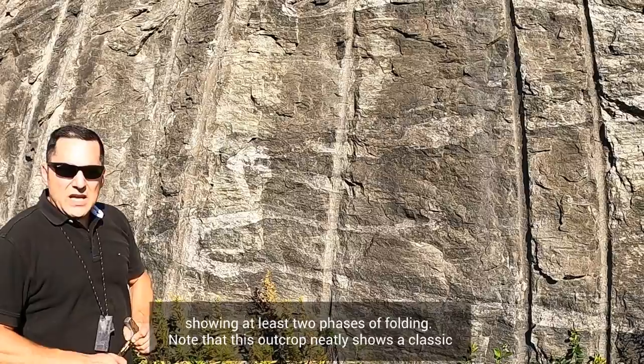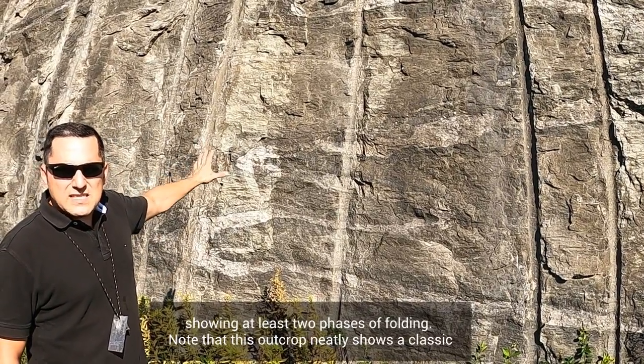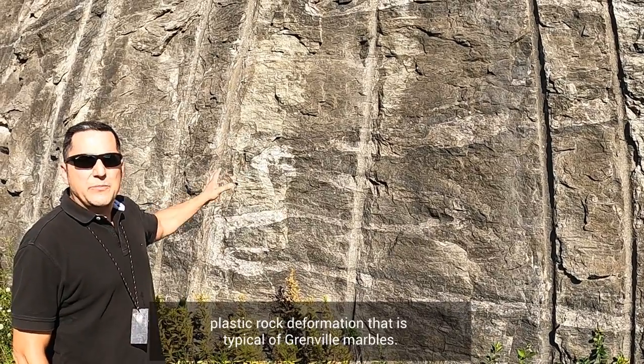Note that this outcrop neatly shows a classic plastic rock deformation that is typical of Grenville marbles.